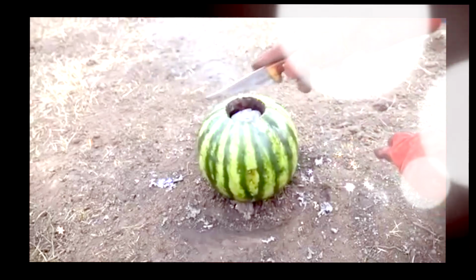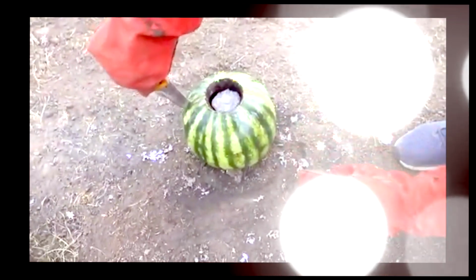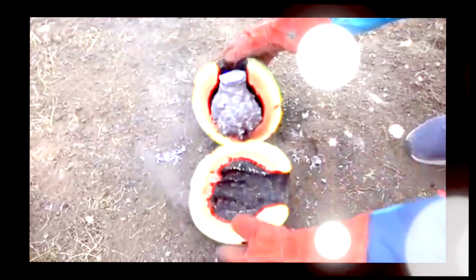Now we've entered the point where we cue the epic music and wait for the beat to drop, because that was epic. Yep, there it is. That is so sick. Oh my god, holy smokes, wow, this is amazing. But seriously though, that watermelon does not look at all damaged. To be honest, it's definitely still edible.